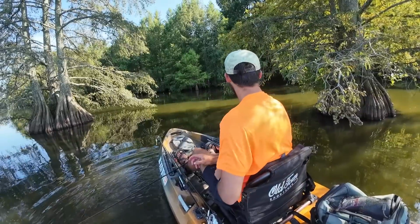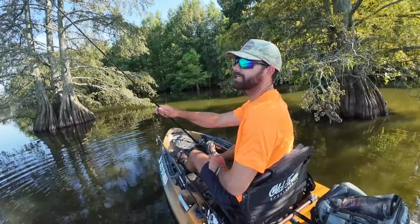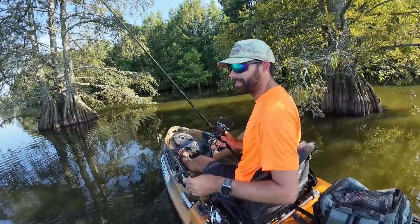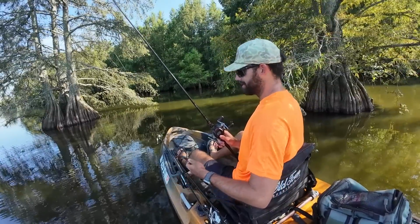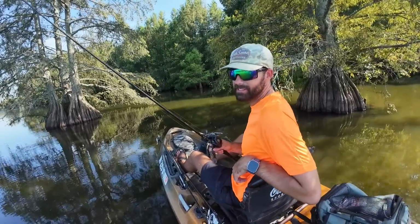Heck yeah. Well, I initially just wanted to throw topwater the whole time, but the next best thing to catching them on topwater is a big swim bait. And the next best thing after that is a chatterbait. Literally, I was just working it, hopping it right next to the base of the tree like a jig.